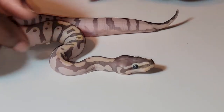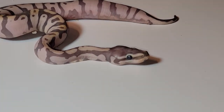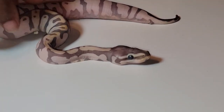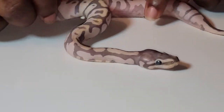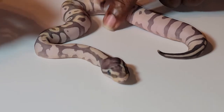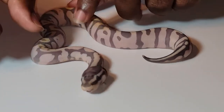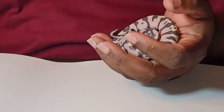But other than that, this snake is completely beautiful. No kinks or anything in it. Very alert, moves around a lot, and I don't think it's going to have any issues. But I think just because it's not perfect, we're probably going to hold on to it. Just don't want to necessarily sell an animal like that. So this is probably going to be something we're going to raise up just because she or he isn't perfect. And then we have the third one, which we're definitely going to keep.